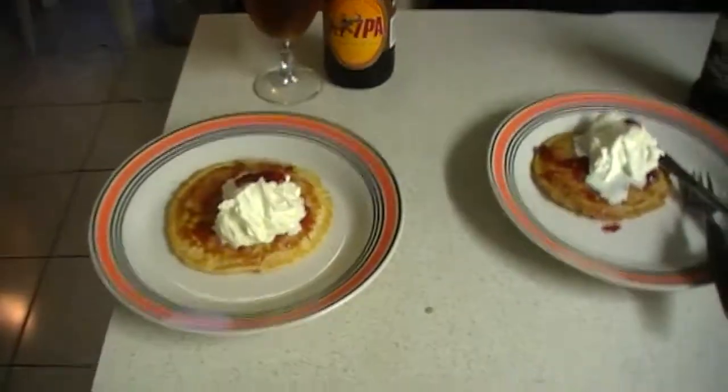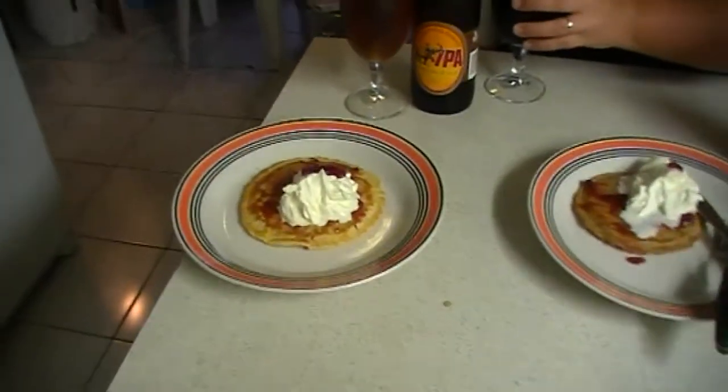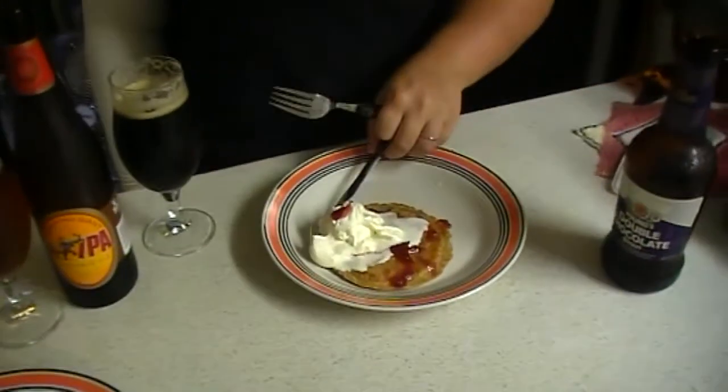I've actually tried mine already, and the other night I made mine with a Pilsner, and the flavour carried right through.